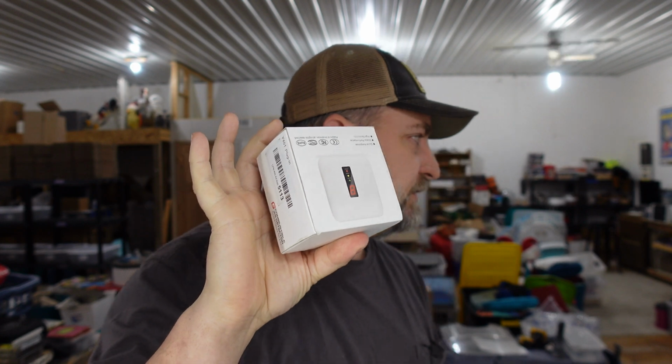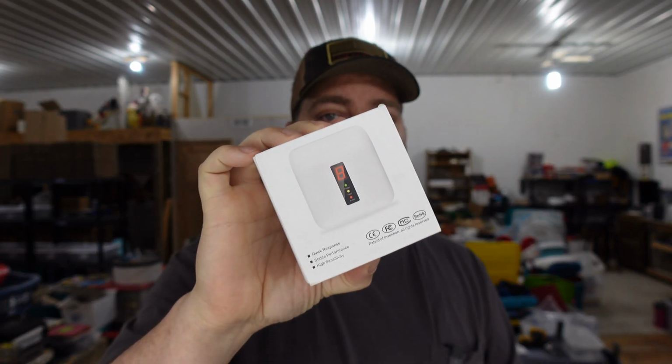It's an open box, and we paid $1 for that at the bin store. So how much did that sell for? It sold for $19.99. We are slowly but surely getting rid of the next product.